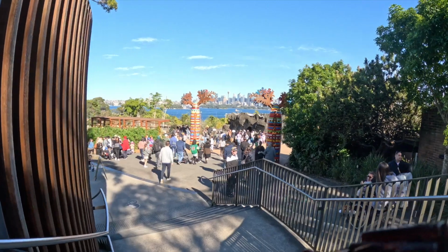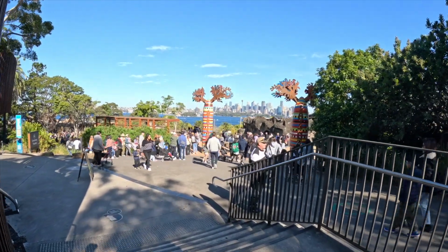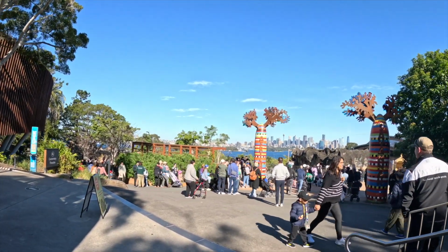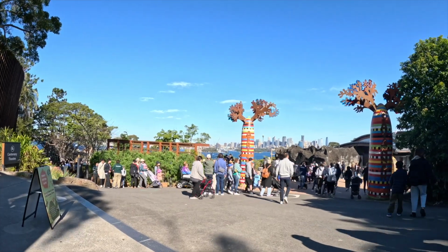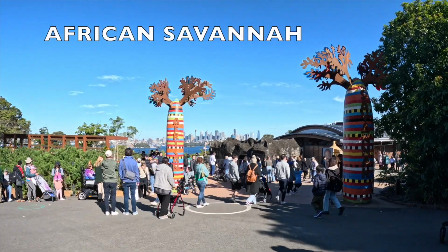Or to Africa, meron silang mga African animals like the lions and the elephants. Ayan, meron sila dito, guys. Ayan, look at that. You can see the Sydney City. And let's go and have a look at the chimpanzees.